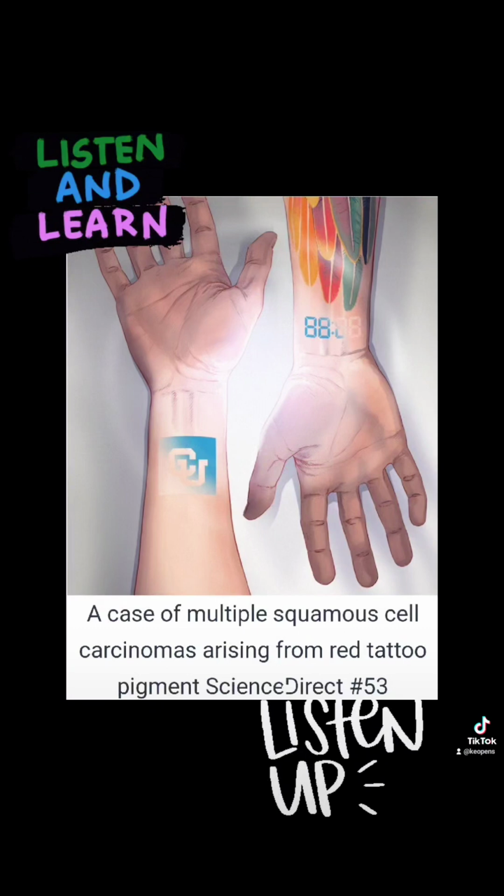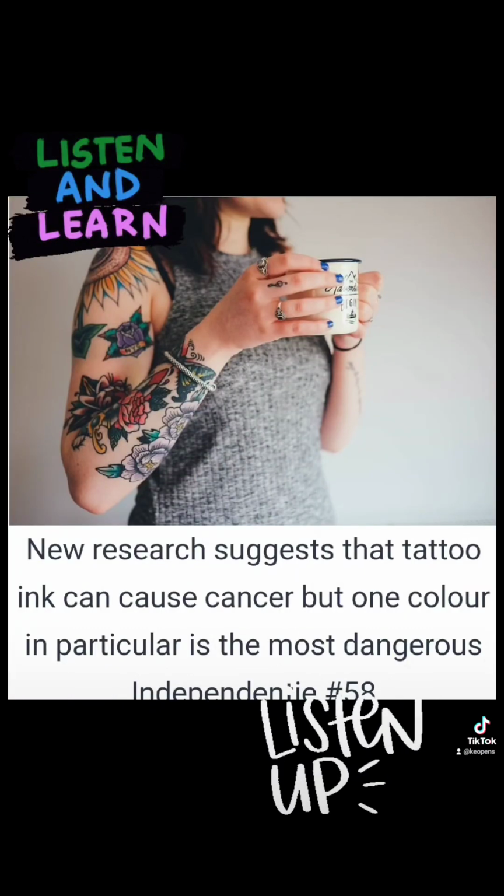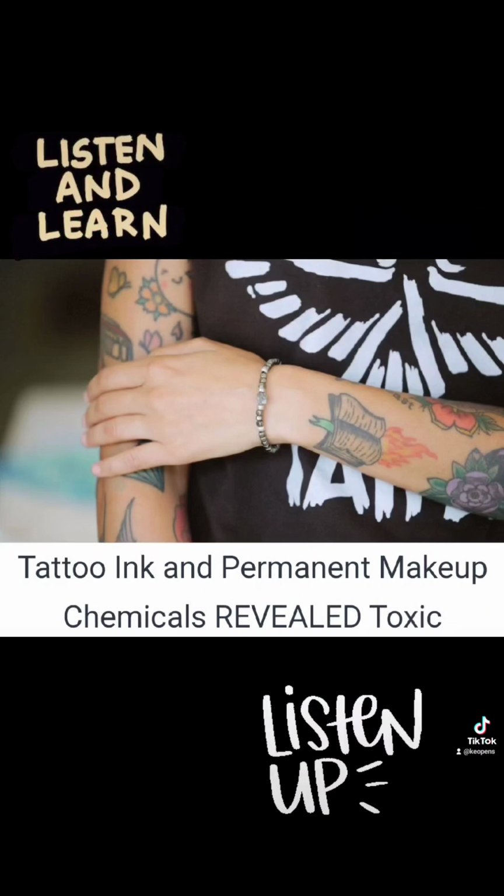"Our goal in a lot of this research is to empower artists and their clients," Swierk said. "Tattoo artists are serious professionals who have dedicated their lives to this craft, and they want the best possible outcomes for their clients."